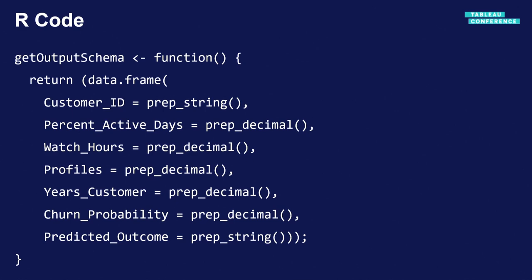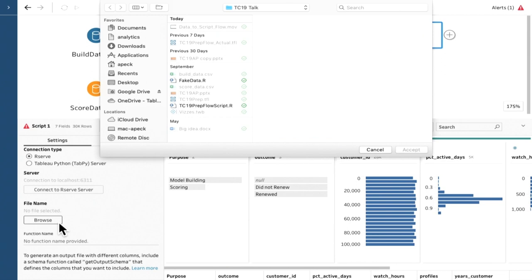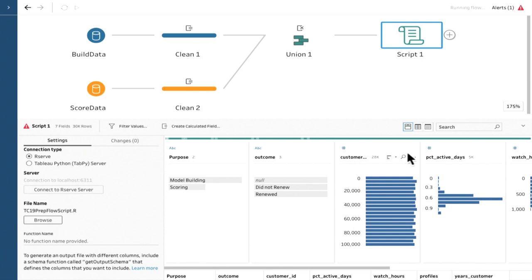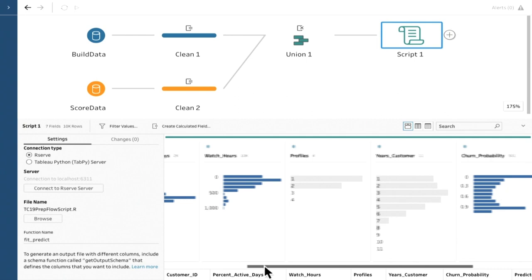Now that we have all of the code that we need from R, let's go back to the flow. So here, I'm just going to add in that file that contains both of these functions I just showed you. And we have to include a function name. Here I'm going to call that fit underscore predict, just like the first function I created. When I tab over, Tableau Prep is going to send a sample of the data through the entire workflow, including the model. So once this data loads, we can scroll over and see those new fields that are being created in R, churn probability and predicted outcome.